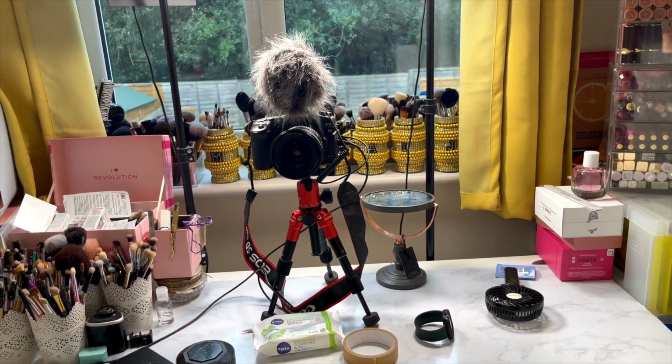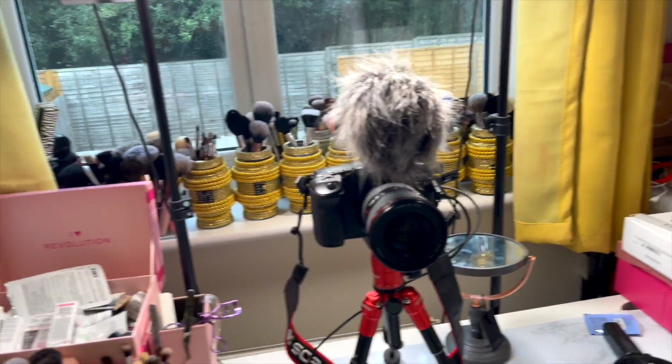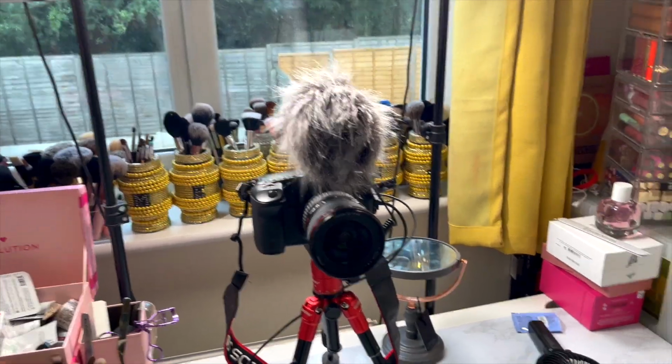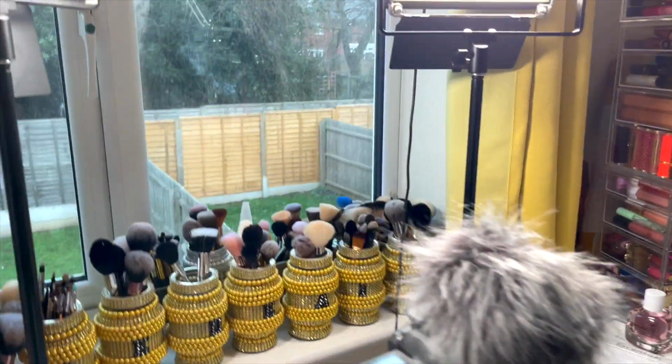As I said, this is realistic. I'm not gonna go out of my way to overly tidy, because this is how my room looks on a daily basis, so you're getting a feel of how it looks generally.